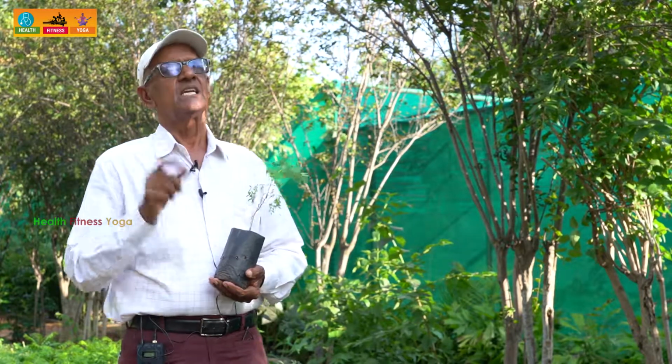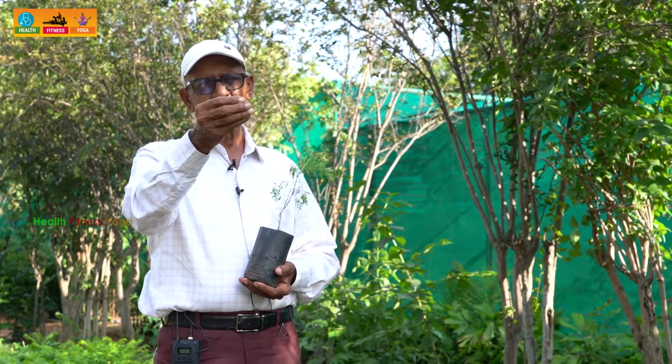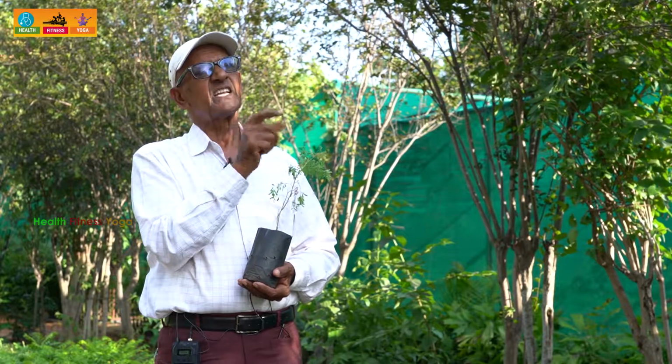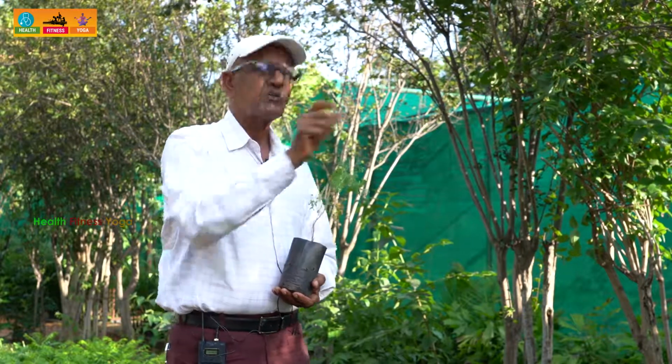One is lemon scented eucalyptus. It is a tree, a Nilgiri tree, and it works very well as a mosquito repellent. The aroma we get soon after touching, simply squeezing the leaf, is really wonderful. Because of the various essential oils involved, the mosquitoes are kept away.